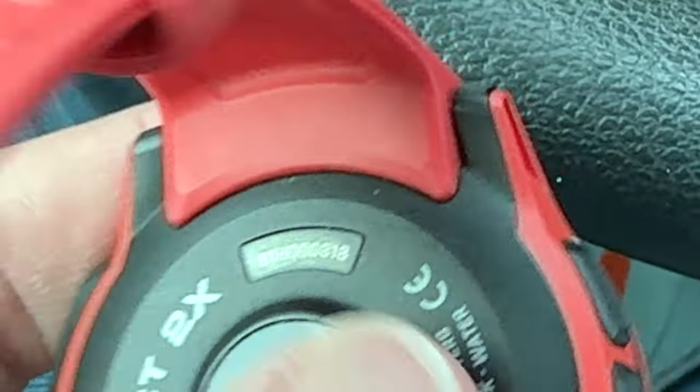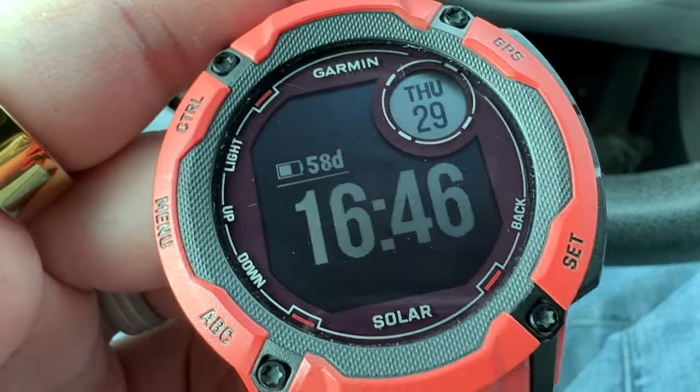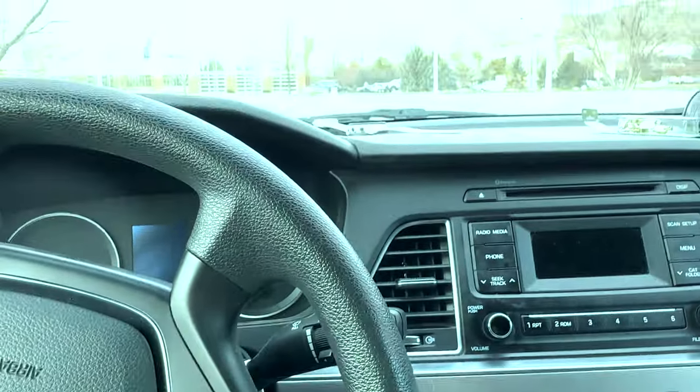This watch will even charge when it's off. The battery can completely die and I can put this out in the sun for an hour and it'll go up 3 to 5% depending on sunlight intensity. And then we have the other one.